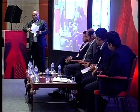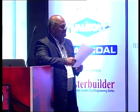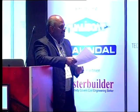Between two buildings, a building without glass, a building with glass facade, which is better for fire evacuation? Which is safer for fire evacuation?